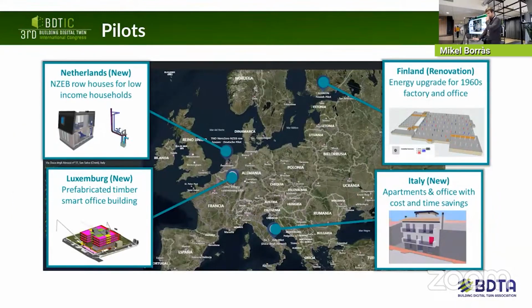We also had 4 use cases, 4 demo sites, which you can see here. All of them buildings, 2 of them new construction projects and the 2 other ones just refurbishment. So the idea was also to aim at 2 different kinds of projects.